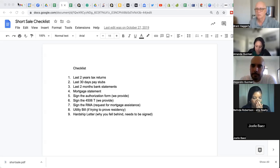Most banks will. I would say that out of 100 short sales that we did, probably 90 to 95% of them would get approved, and a very small percentage would not get approved, either because they were too far along and the bank took them to foreclosure, or the banks just said, you know what, we don't feel like this person deserves a short sale.